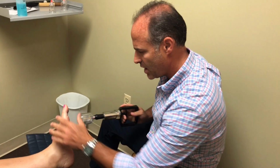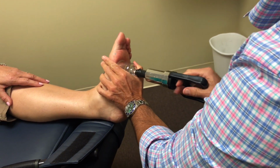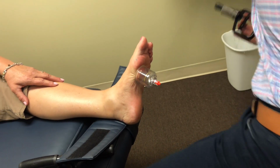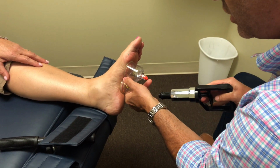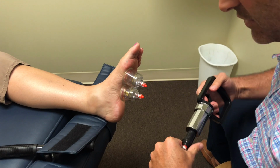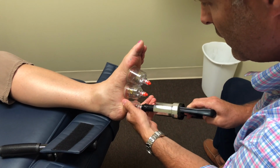Okay. So these are the cups. Now, what this does is create suction that's going to help pull these layers apart. So we're going to go along this whole arch here, and hopefully these things will hold. Put one there. We're going to get one down here. And this is pulling these tissues apart. This helps to decompress that area and free up those nerves that are in that area. And it's going to make her feel a lot better, as it's been doing.